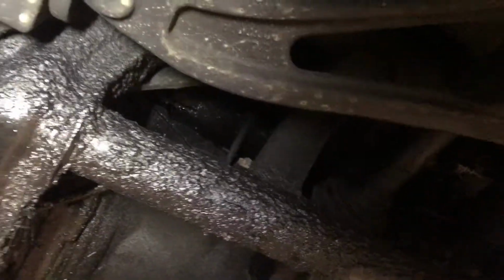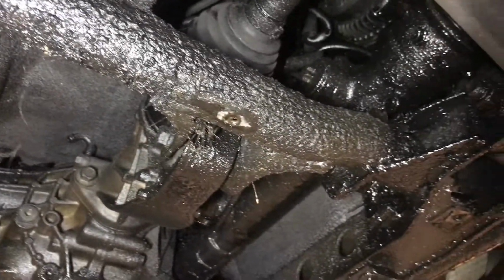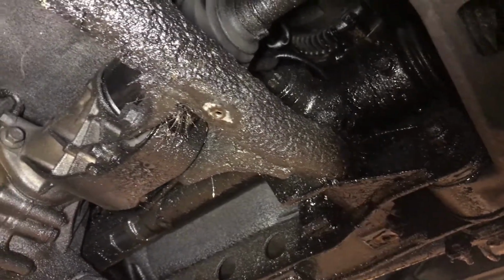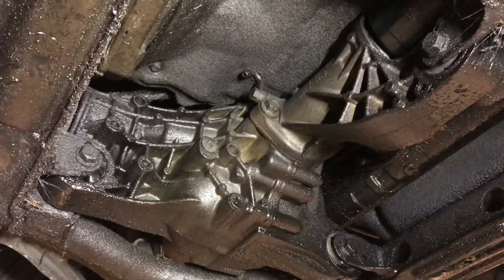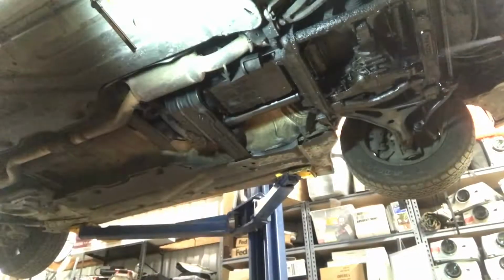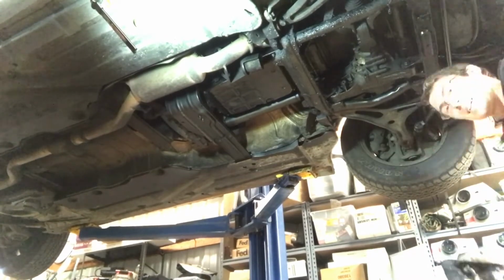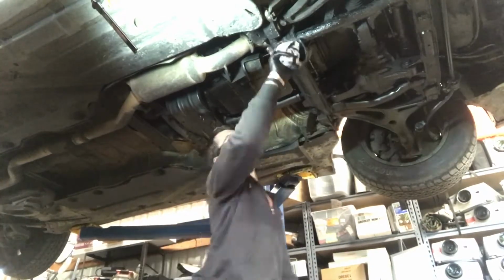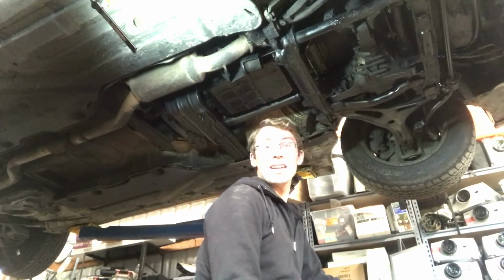And then, yeah, everything in here, I'm just gonna hose down with degreaser and just make an incredible mess, really. But hopefully be able to identify where the oil is actually coming from, or was coming from. Wow, it's really nasty.